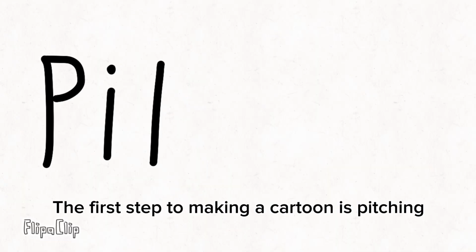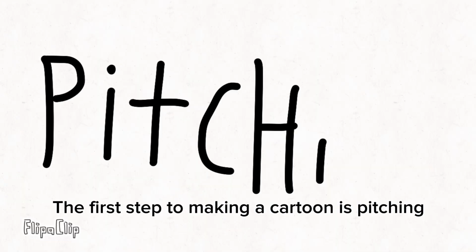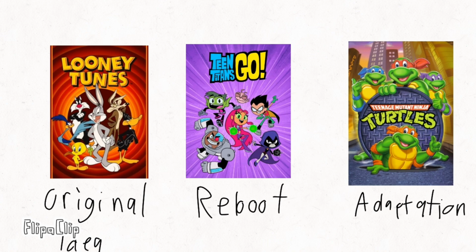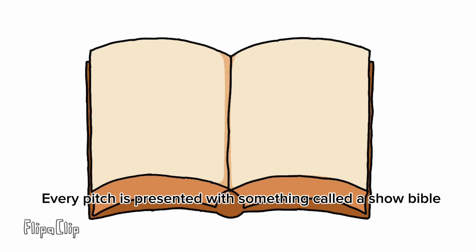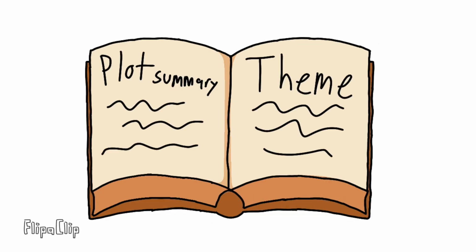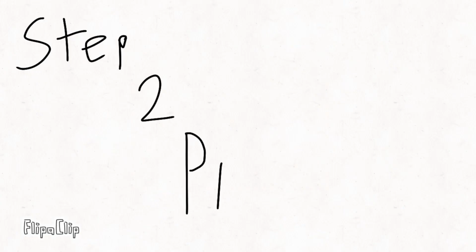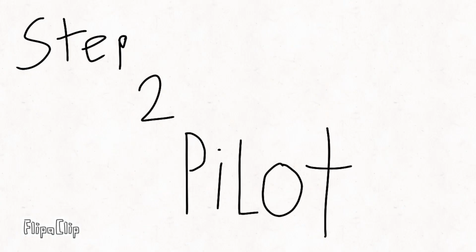Okay, so the first step to making your cartoon is pitching your idea for it. Every cartoon starts from somewhere, whether it's an original idea, a reboot, or an adaptation. And every show is presented with a show bible that includes the plot summary, the theme, character bios, and some short episode ideas.